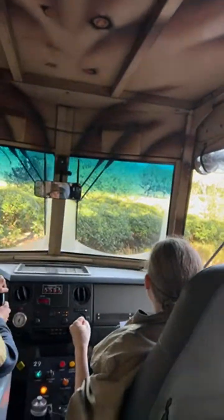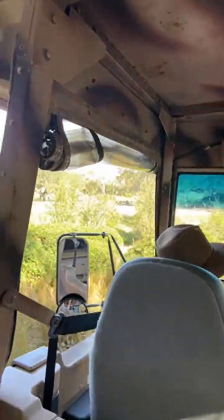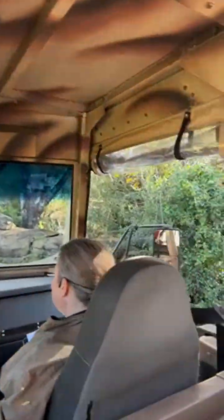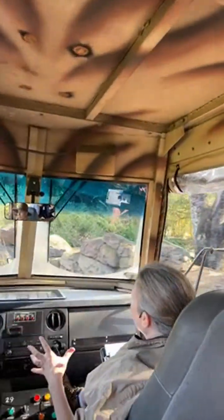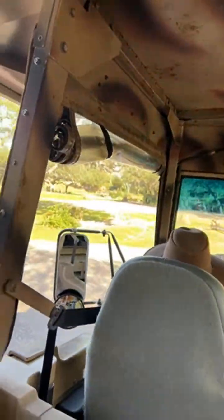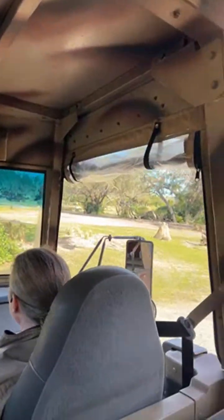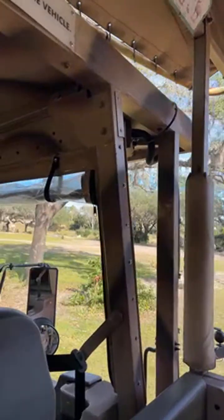And as we drive around this corner, our first view of the savannah, the Serengeti grasslands. These grasslands stretch for miles across East Africa. They're home to millions of migrating animals every year, making it kind of like their version of a superhighway. This is the Africa we're working so hard to conserve. Already you're starting to see some animals.